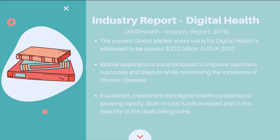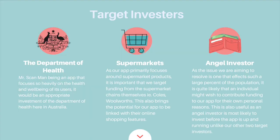This being said, let's look at our target investors. Firstly, we have the Department of Health. Mr. Scanman being an app that focuses so heavily on the health and well-being of its users, it would be an appropriate investment for the Department of Health here in Australia.